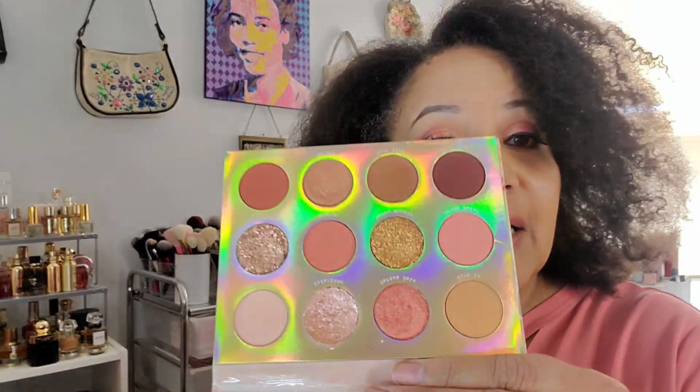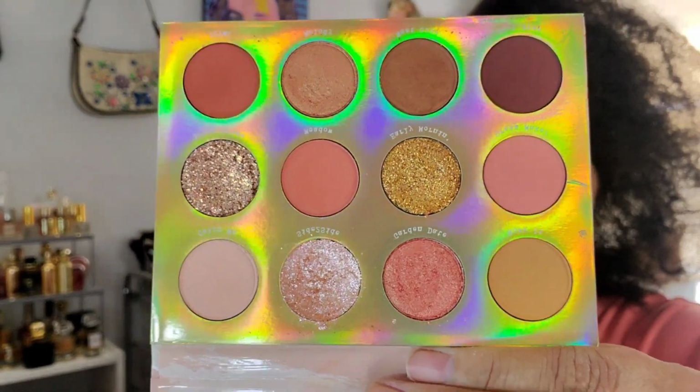Now, this is on my eyes right now, but this was 2019. This was the palette. This is Sweet Talk by Colourpop. If you need a nice, beautiful, peachy, corally vibe on your eyes, this is it. Now, I really ain't a fan of this pressed glitter crap. They could have left them out, but the rest of this, yes.